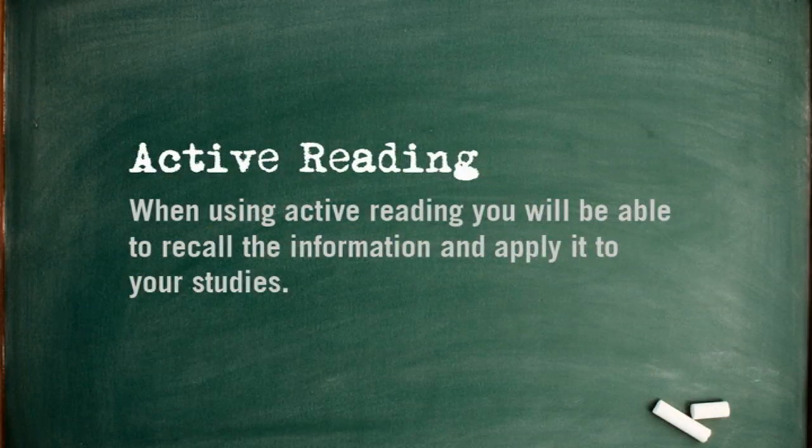First, let's talk about active reading. Have you ever read a chapter in your textbook and realized once you were done you couldn't remember or understand anything you just read? Using active reading will help you remember. When using active reading, you will be able to recall the information and apply it to your studies. It'll also save you time and energy.